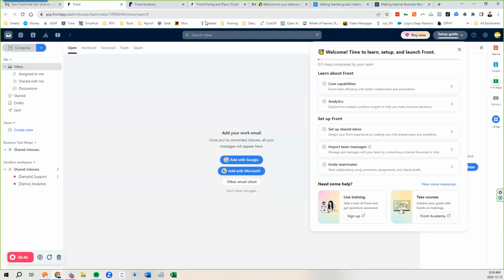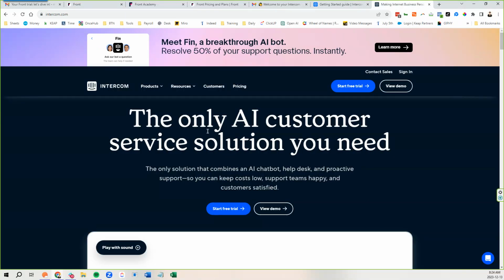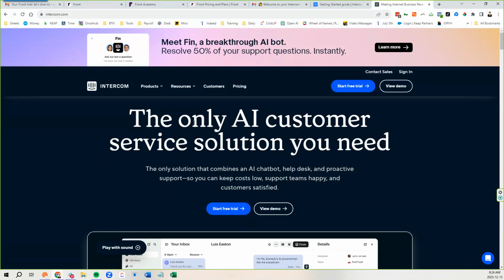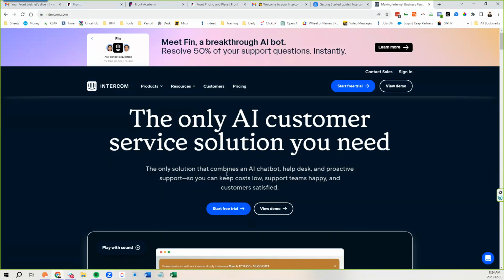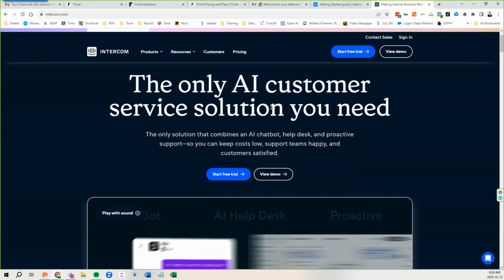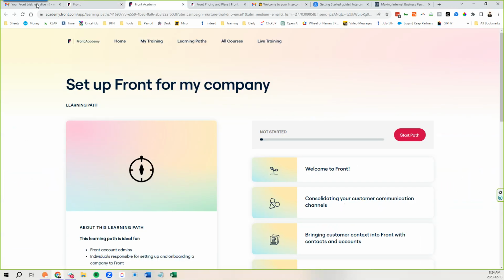Now, one of the things that really attracted me to Intercom was this AI functionality. AI has been around for a while, but it's really picked up speed in the last couple of months. And I'm really curious to see what this actually looks like implementing. I like that they put this right on their homepage. Front doesn't have anything quite like that.